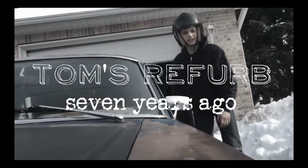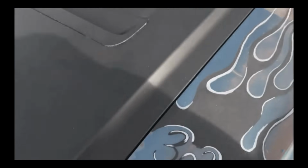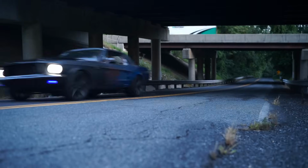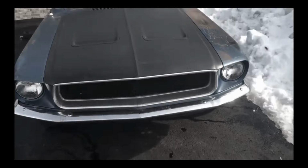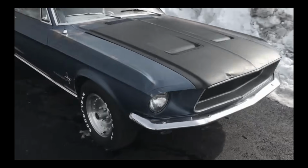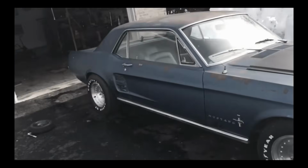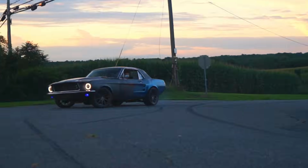This is Bonehead Mechanics, and I'm here to show you an update on this turd. Yeah, this turd. I haven't made a video for a long time. Oh, and yeah, I'm keeping this helmet on. So I figured I'd show you everything I've done to the Mustang since the last video.